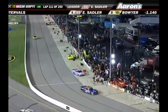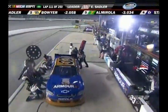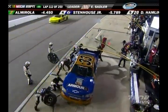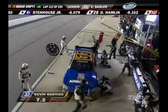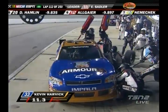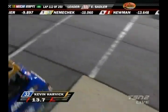And your leader, Kevin Harvick, in the 33. You see Kyle Busch in the pink car pit right behind him. In the 33, the car has been perfect. No adjustments to be made on this race car. Just 4 fresh tires. They have been thrilled since they unloaded this race car. Happiest in the garage of any crew chief I talked to. So they want to continue their domination, Doc.